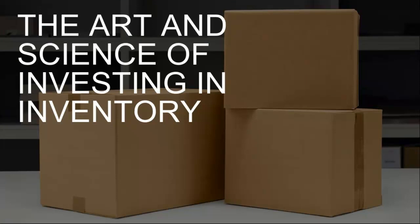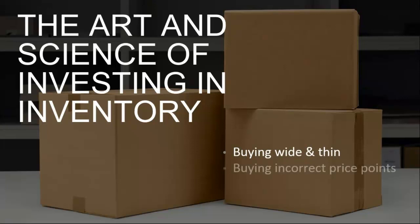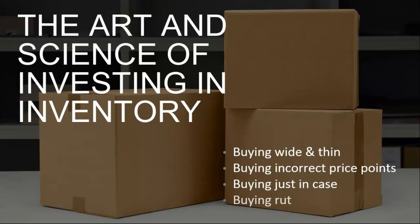Because there is an art and there is a science of investing in inventory. Too often people buy wide and thin, buying incorrect price points, buying just in case, and that's called a buying rut. And there's a lot of other things that they're doing wrong, and they do the same thing over and over and over again. It's like the old definition of insanity, doing the same thing over again and expecting a different result.